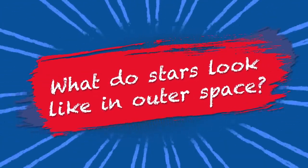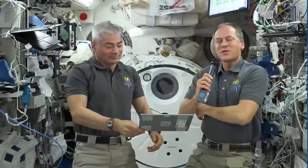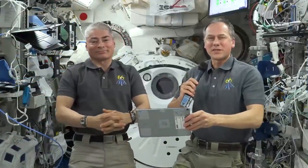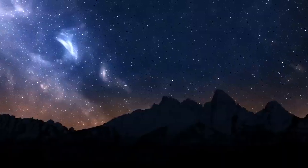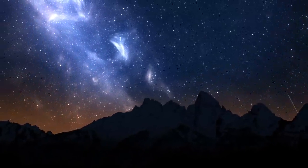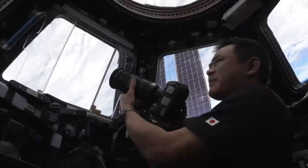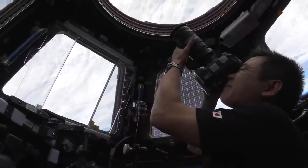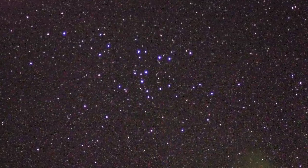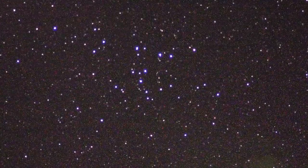Caleb W. from Maryland asks, what do stars look like in outer space? Stars look a bit like they do on Earth. If you went out into a field away from a big city on a cold winter night with no clouds, just bright and brilliant, you can see so many stars, almost countless stars there. However, in space, when we see them, they don't twinkle. There's no atmosphere for the starlight to go through. So they're just direct, steady points of light, and quite fascinating and absolutely beautiful.